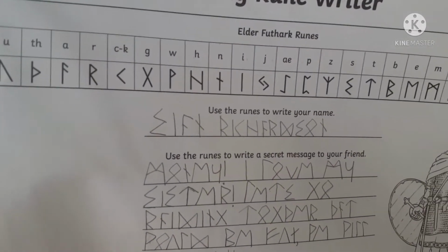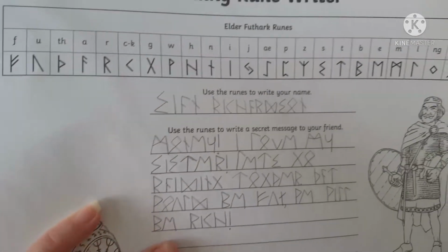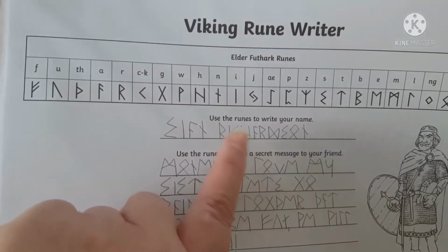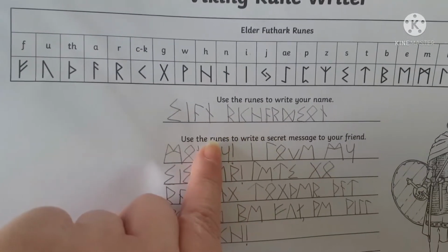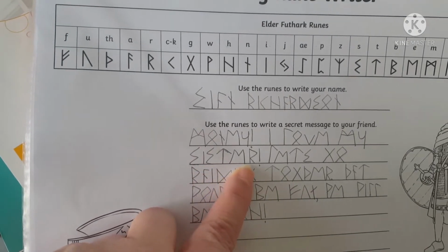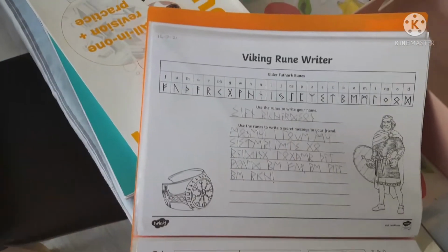So she had to write a message. Now, don't ask me what it says, I can't remember. But as you can see, it's got our alphabet up there and the rune letters. And I know that was a name. And then she had to write a message. I think she wrote a message to her sister. That actually looks like the word sister. And she had to do that. And she enjoyed it and found it good fun.